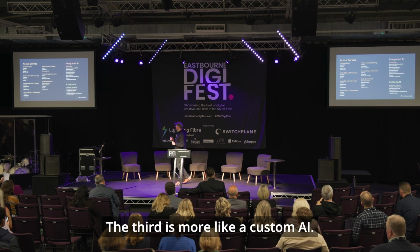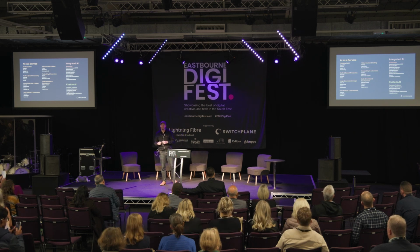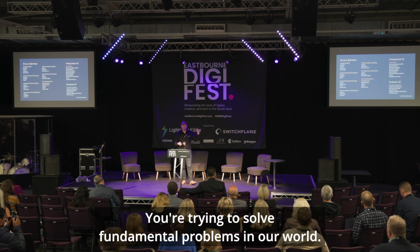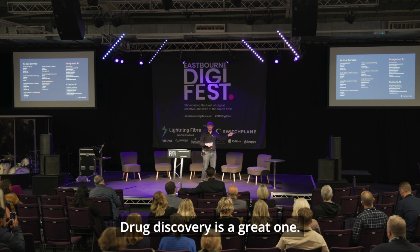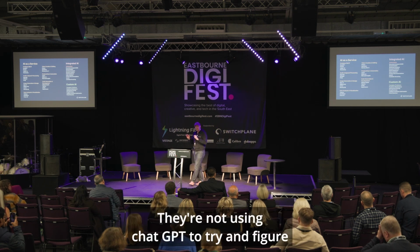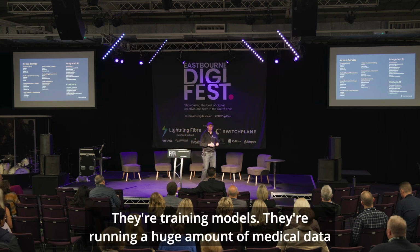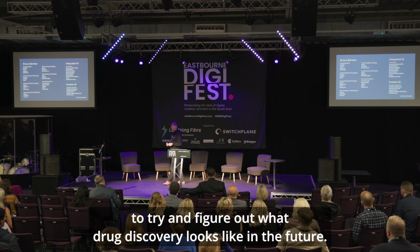The third is more like a custom AI. So custom is where you're one of the big guys. You're trying to solve fundamental problems in our world. Like drug discovery is a great one. So they're not using ChatGPT to try and figure out what the next COVID vaccine is going to be. They're training models. They're running a huge amount of medical data to try and figure out what drug discovery looks like in the future.